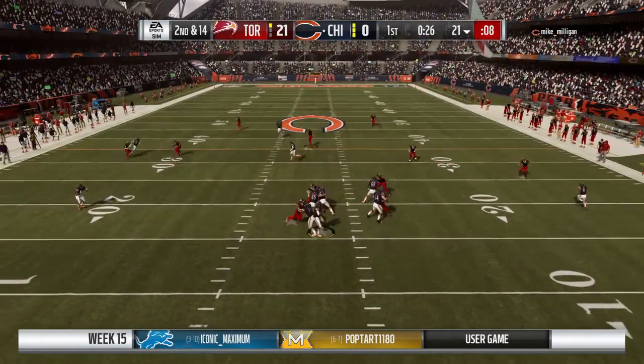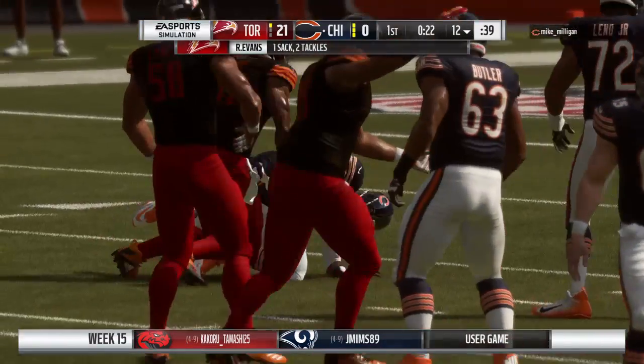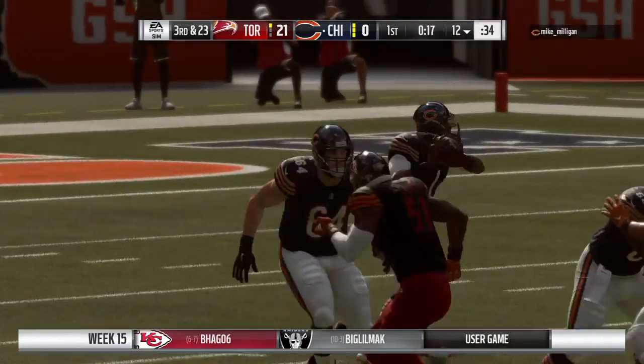Looking to throw on 2nd down. Pope. And he's going to have to eat this one as down he goes. It's a team game, but sometimes individuals do stand out, don't they? How about that for a twofer?